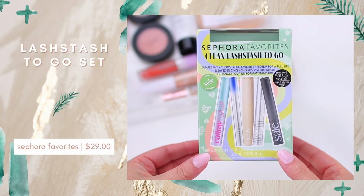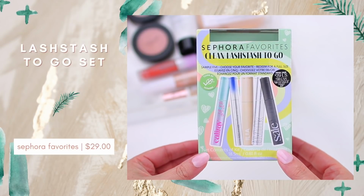The last thing I wanted to share with you guys is a Sephora favorite set. This is the Clean Lashstash to Go, and it comes with 5 mini mascaras for $29. The nice part about this set is you actually get a voucher, so you can redeem the voucher for any one of these full-size mascaras after you test them out. This is such a good deal in terms of value. So for $29, you get 5 mini mascaras, and mini mascaras last a long time.